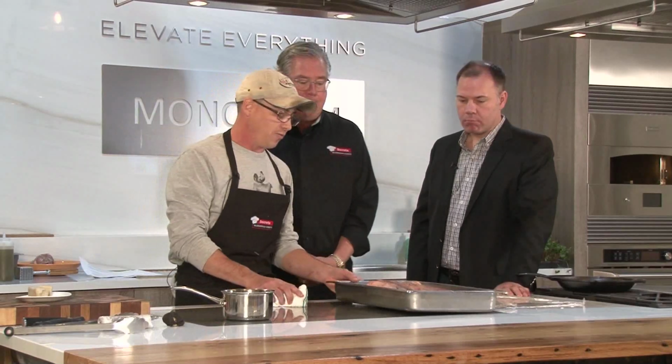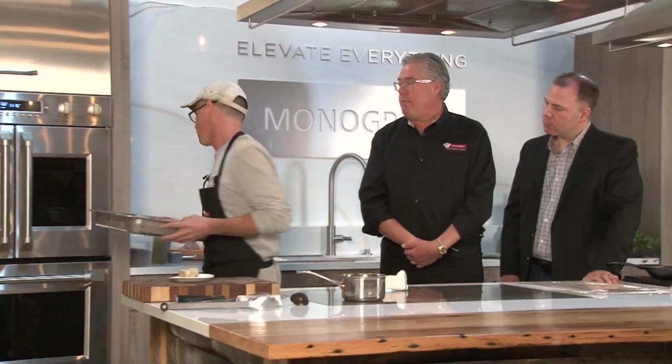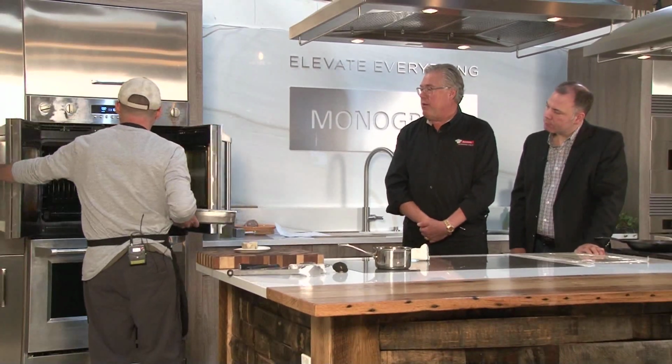So what I'll do after that, just place it in the pot, foil, and then I'll stick it in the oven. And how long was that going there, Chef? About 5 hours. Slow and low.